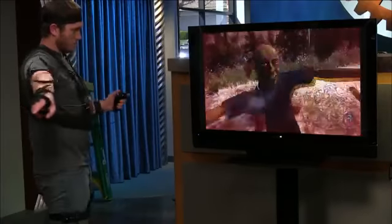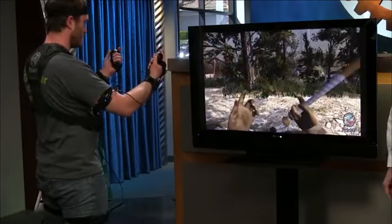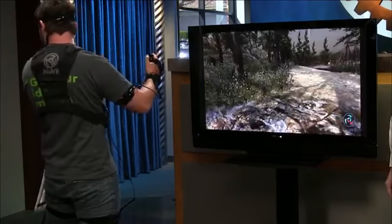And there he swings a bat. And so it's just moving his arm in a very natural motion, kind of like the Kinect, the Wii, or the Move, but without any sensors, which is really great.